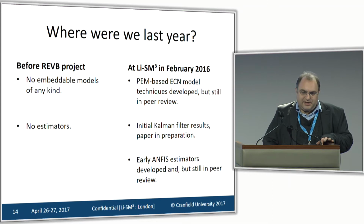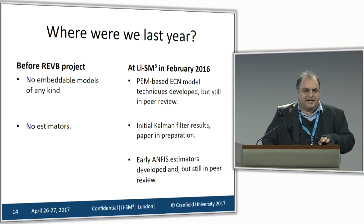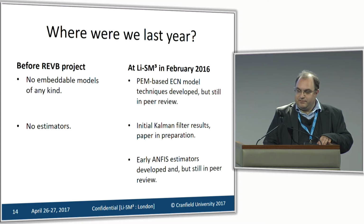So where were we last year? Before the Rebbe project, there were no embeddable models of any kind, at least none that we were aware of. There were no estimators. Last year, we demonstrated the equivalent circuit network models. The publications were still in the peer review process. We'd started on the Kalman filters, we got some early results, and we were preparing a paper. And we'd got early ANFIS estimators ready, and again, still in peer review.